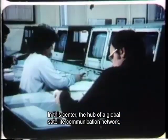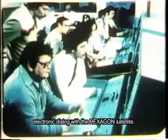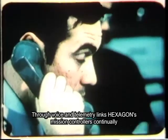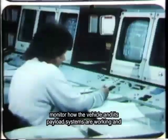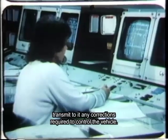In this center, the hub of a global satellite communication network, Air Force and contractor personnel maintain a constant electronic dialogue with the Hexagon satellite. Through voice and telemetry links, Hexagon's mission controllers continually monitor how the vehicle and its payload systems are working and transmit to it any corrections required to control the vehicle.